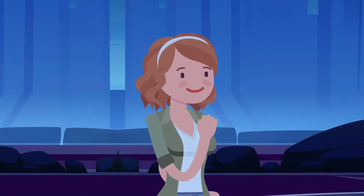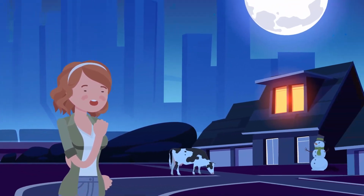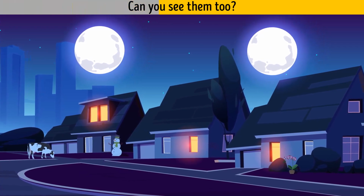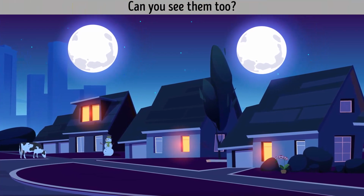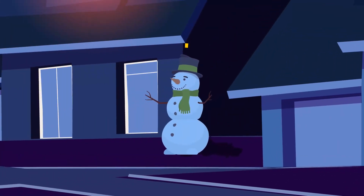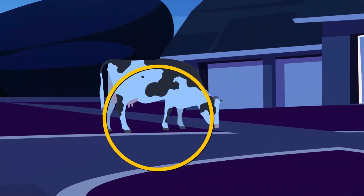In the evening, Cassie arrives at an abandoned haunted village to film a video for her vlog. She spots 5 weird things about this place right away. Can you see them too? These orchids have teeth. Who left these huge claw marks on the wall of this house? It's summertime, but there's a snowman in the garden. There are 2 moons in the sky, and this cow doesn't have any shadow.